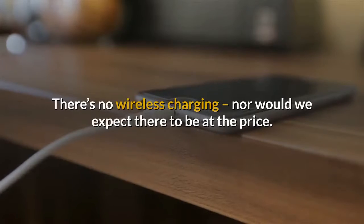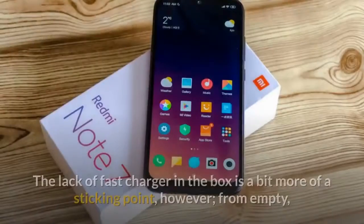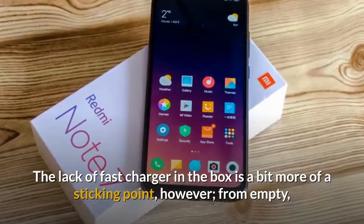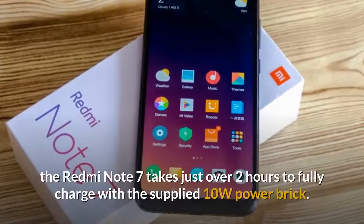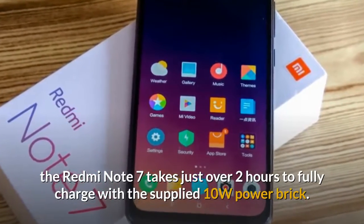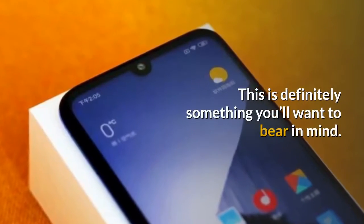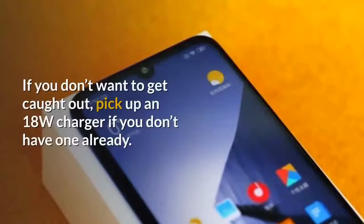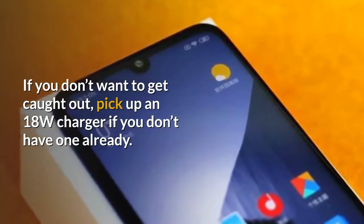There's no wireless charging, nor would we expect there to be at the price. The lack of fast charger in the box is a bit more of a sticking point. However, from empty, the Redmi Note 7 takes just over 2 hours to fully charge with the supplied 10W power brick. This is definitely something you'll want to bear in mind. If you don't want to get caught out, pick up an 18W charger if you don't have one already.